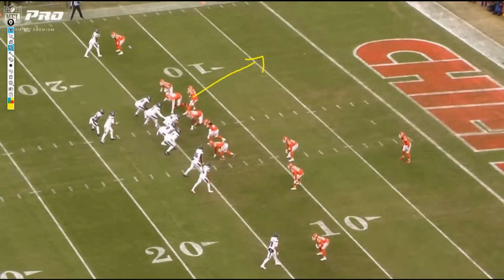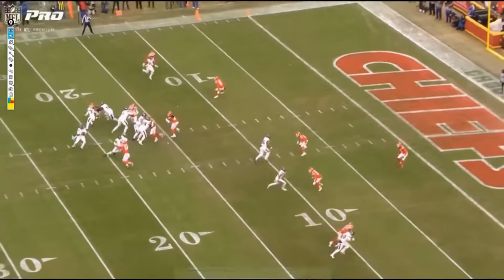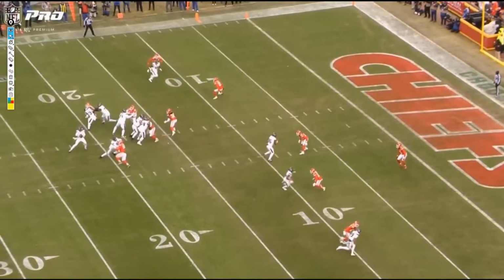Jaden Hicks is going to back out here, and then they're going to double right here. Nico Collins on that left side, take him away completely. They're also going to have Nick Bolton come around and be man covered on the running back. So he comes out here. He's not actually blitzing. So it's essentially cover one double.